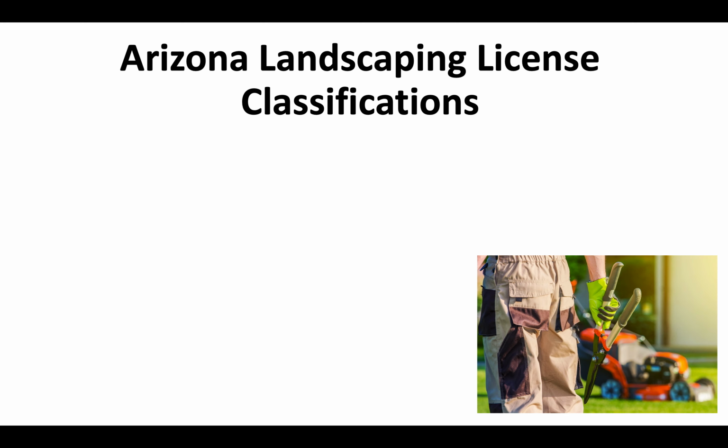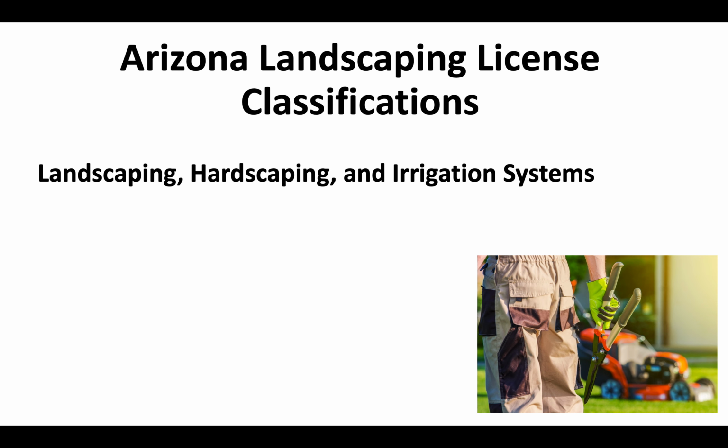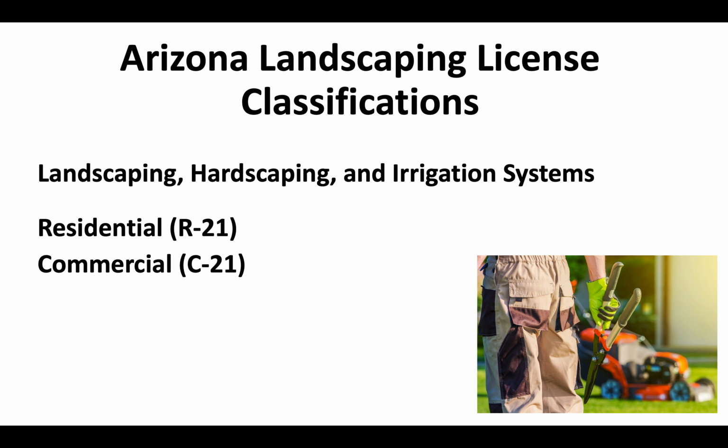Now, in the state of Arizona, there are three separate contractor licenses for landscaping. Officially, the license is known as the Landscaping, Hardscaping, and Irrigation Systems Contractor License. There's a separate license for residential known as the R21. There's the commercial license known as the C21, and then there's a dual license for residential and commercial known as the CR21.